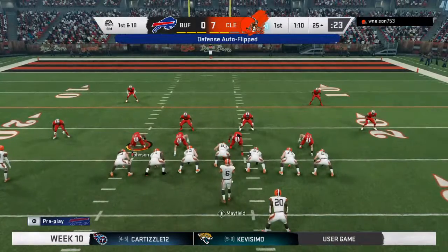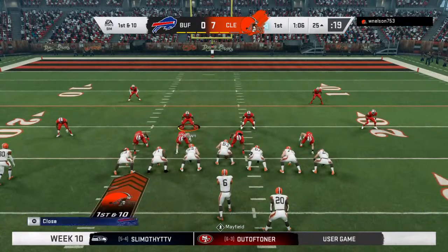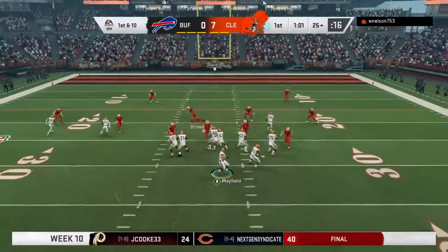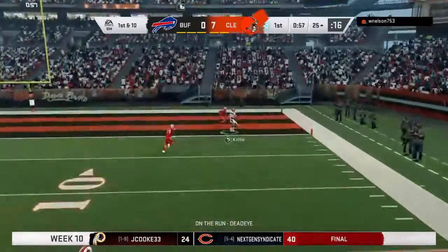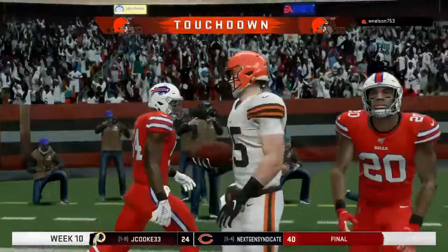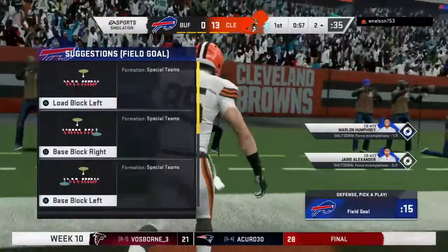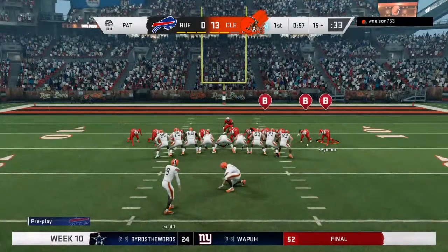Mayfield now already over 100 yards passing in just this 1st quarter. It's 1st and 10. And again, it's Mayfield. And that's going to be caught for a Browns touchdown. George Kittle with a lucky number 13 touchdowns now on the year. And the Browns are going to tack on to their advantage.